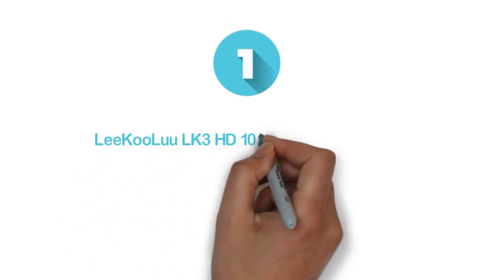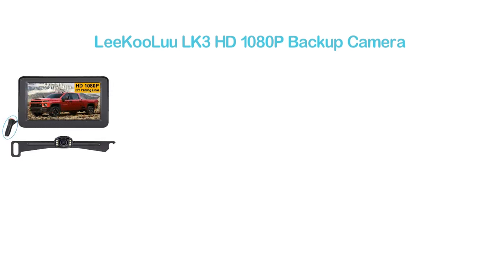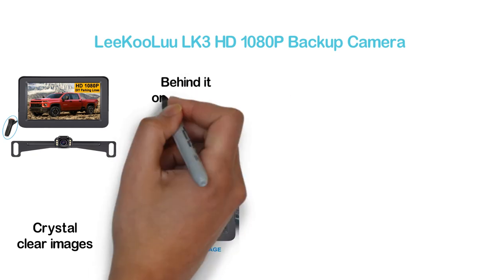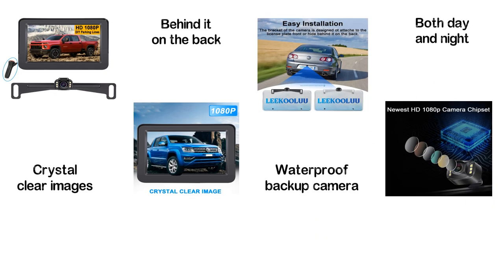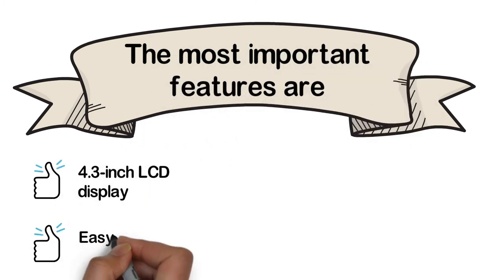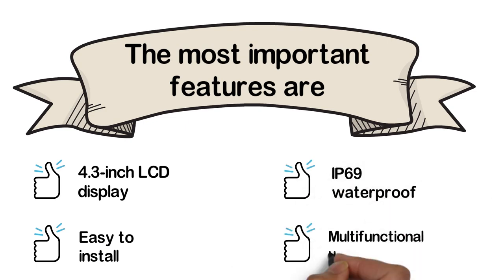The top one in our list, Likulu LK3 HD 1080p backup camera. The most reliable and popular wireless backup camera on our list, capable of providing crystal clear images. The bracket of the camera is designed to be attached to the front of the license plate or hidden behind it on the back. This high-performance waterproof backup camera provides crystal clear color both day and night. The most important features are 4.3-inch LCD display, easy to install, IP69 waterproof, and multifunctional use.